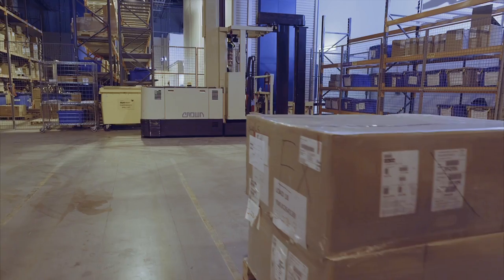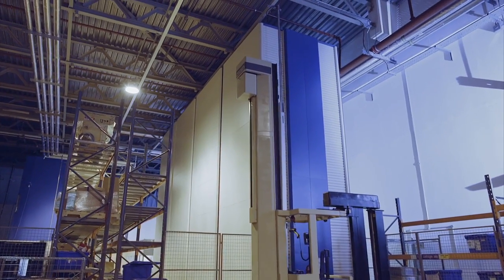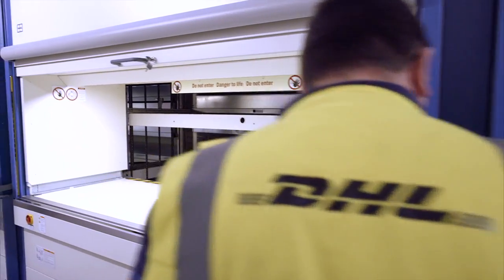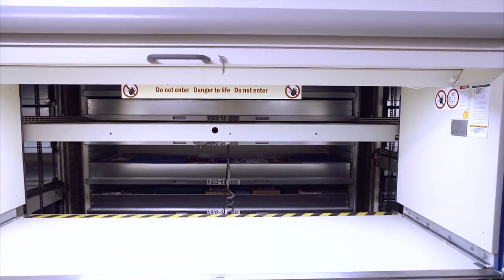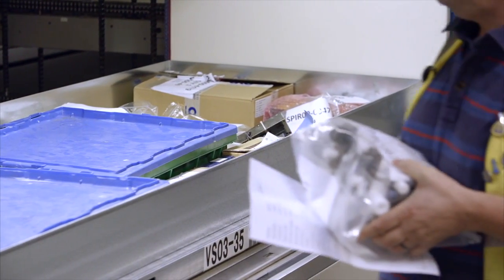By fully utilizing the vertical space in the building, the Lean-Lifts provide maximum storage capacity within a very small footprint. The Hänel multifunction containers are specially configured for height-optimized storage of diverse components.